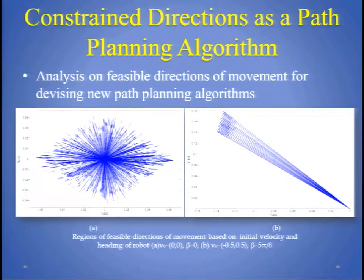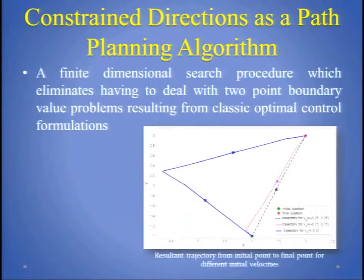Also, we have done analysis on the feasible directions of movement for mobile robots. These analyses show that the direction of movement of the robot is affected by the velocity and heading of the robot. We call these directions constraint directions, and the insights gained through this analysis inspired us in developing a new path planning algorithm, which is a finite dimensional search procedure that eliminates having to deal with two-point boundary value problems resulting from classical optimal control formulations.